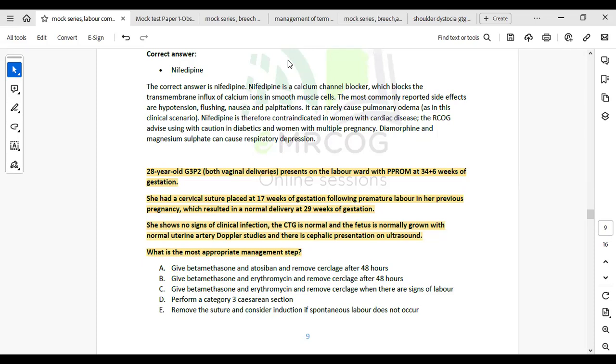So here, we are having a gestational age of 34 plus 6. Is this a gestational age at which you are going to offer corticosteroids routinely for any case of PPROM? Is it a must? This is the question. We're going to consider it, right? But not offer it. This is the difference between offer and consider. Okay, so we have option C, which says give betamethasone and erythromycin and remove the cerclage when there are signs of labor. No, this is not the case.